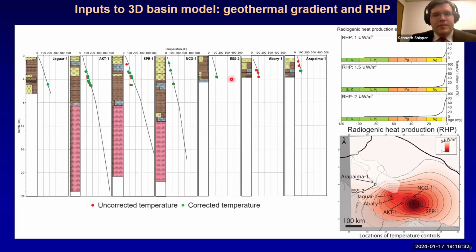Each of these 1D models has a calculated RHP value, which is interpolated here on the right. We essentially varied RHP until the geothermal gradient matched the temperature controls. One important note I'd like to make on this RHP map, that I want you to keep in mind in the future, is that it's a lot less along the shelf toward Arapaima and Essequibo.